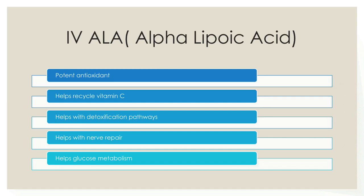Alpha lipoic acid, again, not as well known, but really quite an amazing molecule that is instrumental in so many vital functions of the body. It is also a potent antioxidant. It kind of works hand in hand with glutathione. It also helps recycle key vitamins like vitamin C. It's effective in detoxification pathways, and it helps with nerve repair.